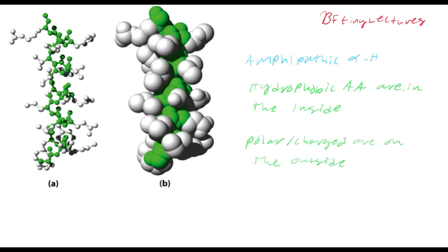Okay, so why is that? Well, your body is actually made of an aqueous environment. So let's say that in a pretend universe, inside your body there's water, like an ocean filled with water, okay? And you have these proteins that are just swimming around in that water, right? Do you want your hydrophobic substances to be interacting with a whole environment of water?